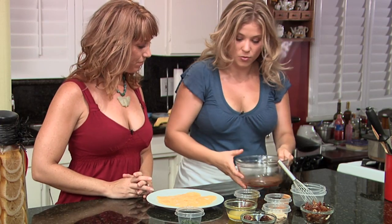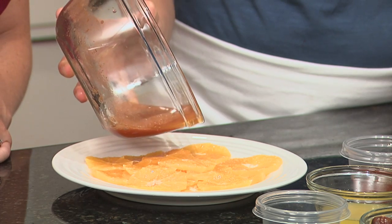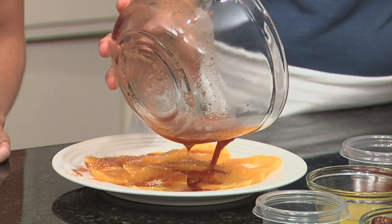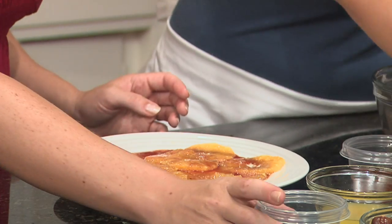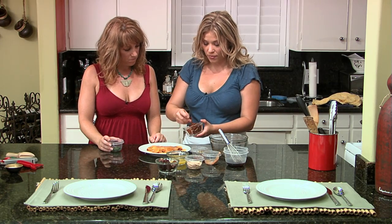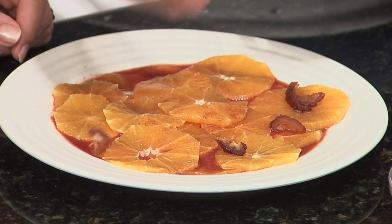And then we can just pour that. And we just want to make sure you don't glob it on. Over them. Right. Lovely. Garnish time? Garnish time. Okay, so we just put these date slices on. And this is a great time. You can eat it as is, or you can put them in the fridge and they chill.